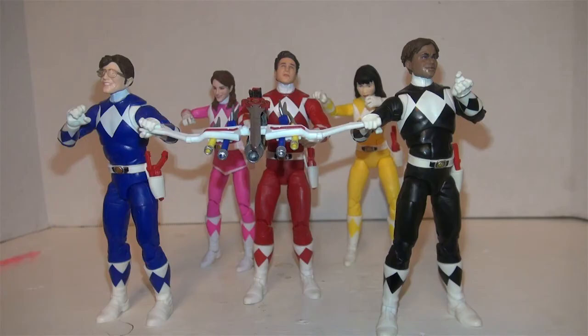Power Blaster! Ready, fire! So, this was fun. And now I have to take them and put them over there. Yay! Yes, here are the main 5 Lightning Collection figures with their human heads, because that's how I display them.